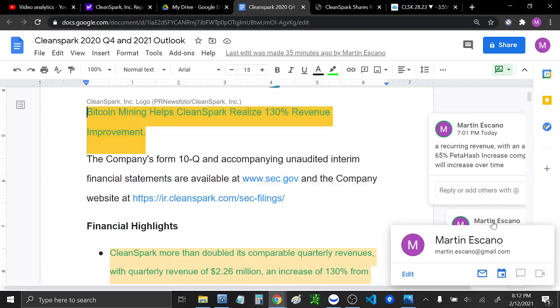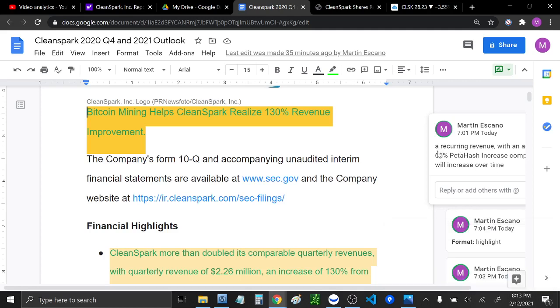That's going to be the great thing about CleanSpark, that's a great line of business they have, and they've also increased the computational power of the data center by 65%. They're thinking they may go higher, and they also planned on increasing it even further. So that is a great revenue stream for them that's going to increase over time, and we'll go through this more and provide you some more insight of what it means in general.